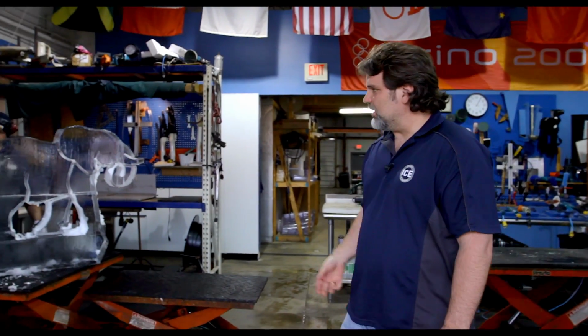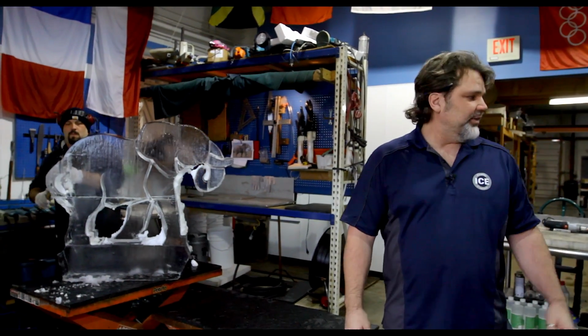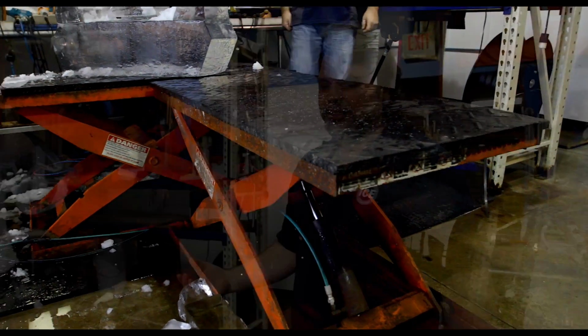Well, welcome. This is the ice carving portion of the studio. And in here, we've got 3 carving stations set up. We've got Jeff working on a 2-block elephant over here. And then George has a carving station, and my carving station's over in the corner over there. One of the nice things is that we have these hydraulic lifts. They lift the ice up to a comfortable height for carving, a lot less fatigue on your back.